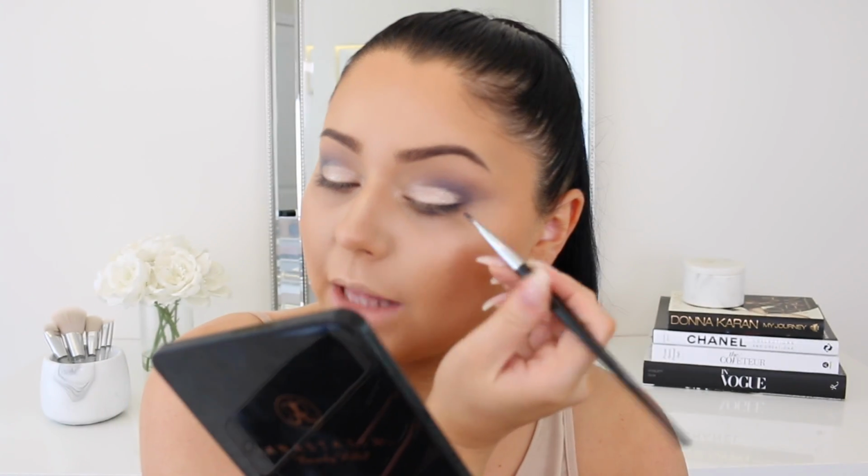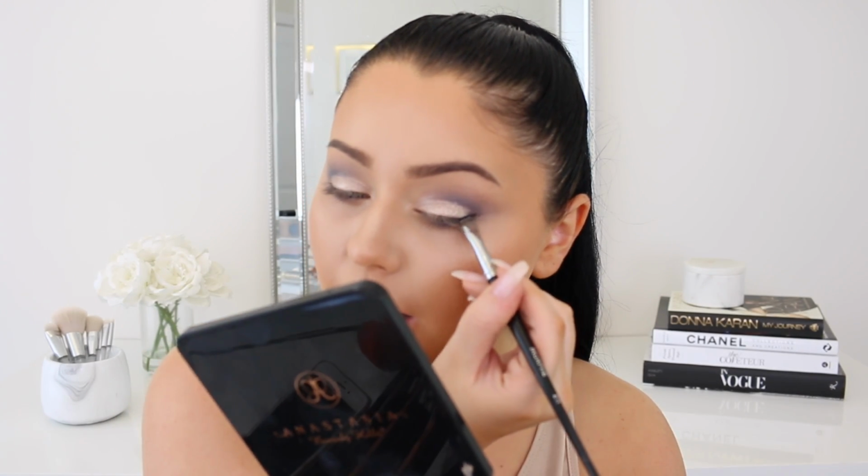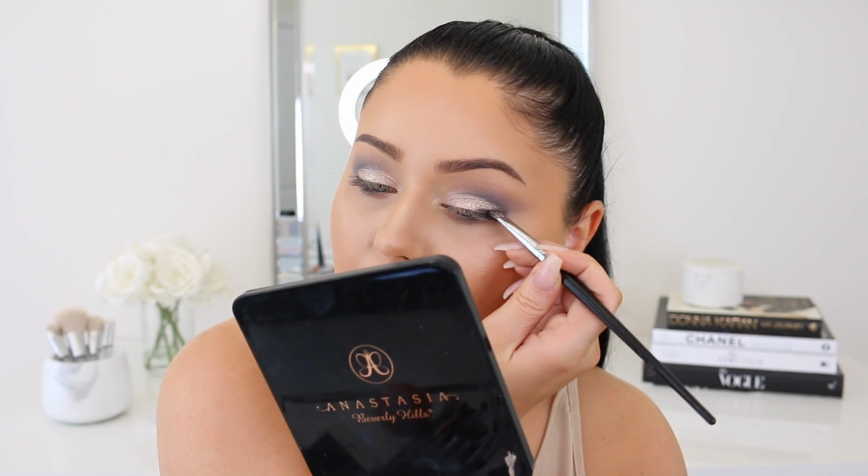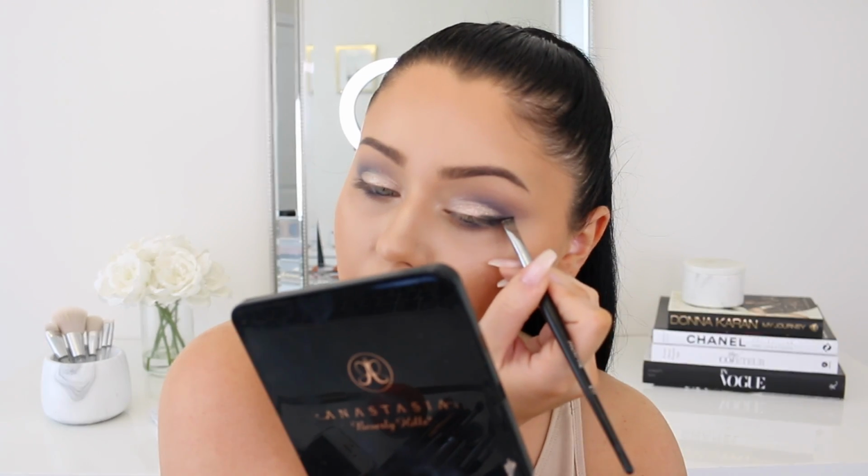So I'm just going to take a black eyeshadow and create a slight liner. I'm not going to do it too dramatic, but I definitely do want to create a nice little wing.